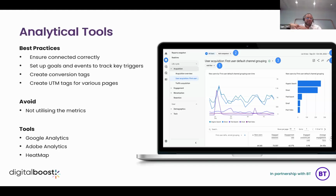So for me, making sure you have analytical tools on your website, I do appreciate Shopify and Wix, and some of these come with their own, but just having that additional bit of kit on your website, it is free, especially Google Analytics. You can just use it to help optimize the site. I would always say one thing to do is avoid not using the metrics. Again, I help a lot of small businesses which just have Google Analytics on the website and they don't use it, which is good and bad, because at least I can go in and help. But if they're not using it, I don't understand why people are using the website or how people are using the website.